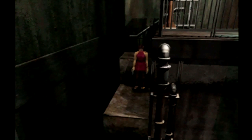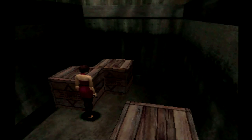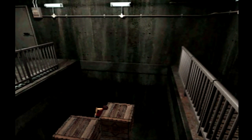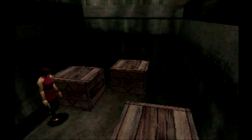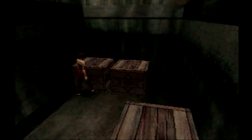So you might remember that Resident Evil games, especially the first one, like crate puzzles. Well, this game is not much different. You'll notice Ada is pretty much tall enough on top of that crate to reach the platform up there. But no, we can't just jump up and grab it. What we have to do is push these crates into position to form a little walkway. So they all have to be basically in line with each other.